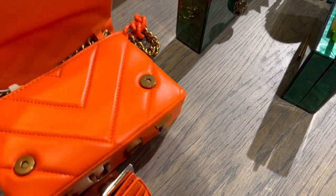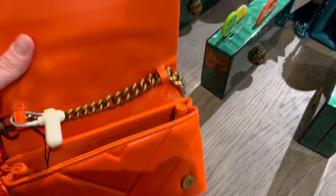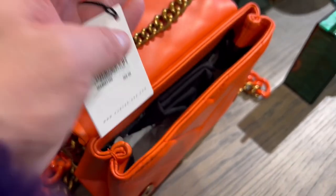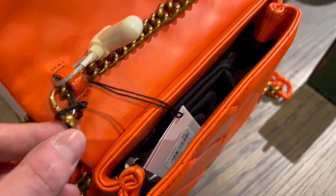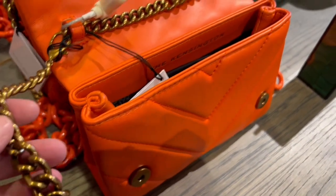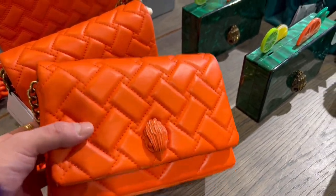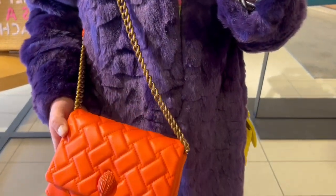It's beautifully quilted, and, like, the leather was nice and soft. It didn't feel cheap. $320. That is it. Girl, I might have to go back and get one. I'm not gonna lie. I might have to go back and get one. Because, ma'am, that bag is too beautiful to pass up. And, like, the chain's removable and everything. That's a lot of fun. And it looks so good, you guys. Oh, my God.